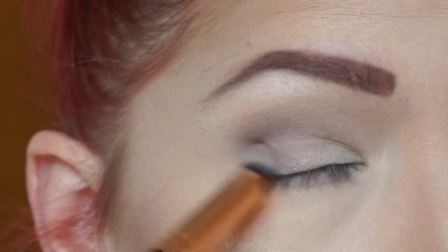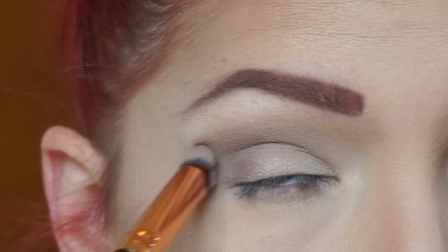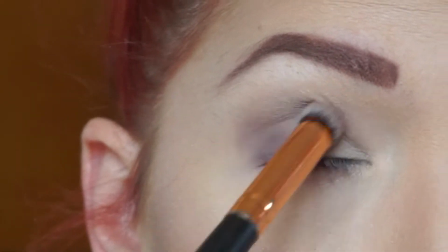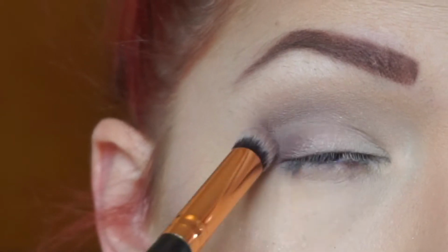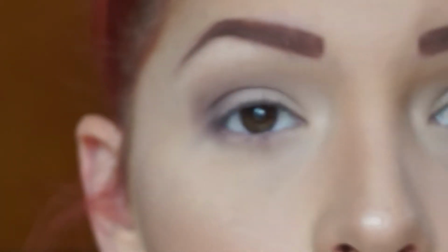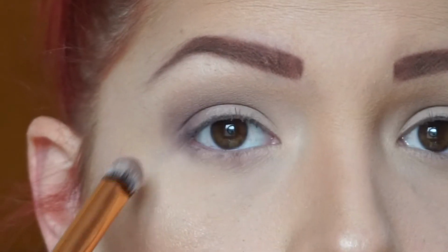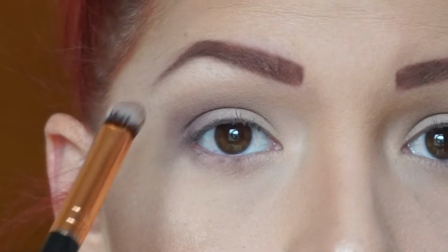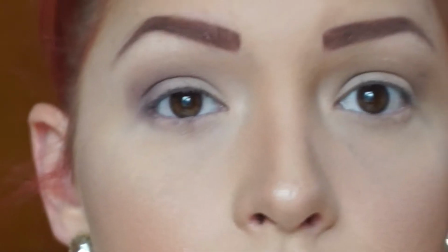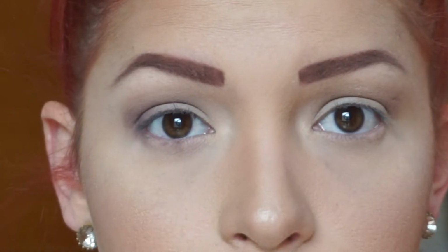And you don't have to be too precise with this, just kind of work the V motion. And take it in a little bit. You don't want to necessarily take it all the way in like we did the lighter brown color, but just about halfway. So you can see as I take a step back, I'm starting to get that definition.